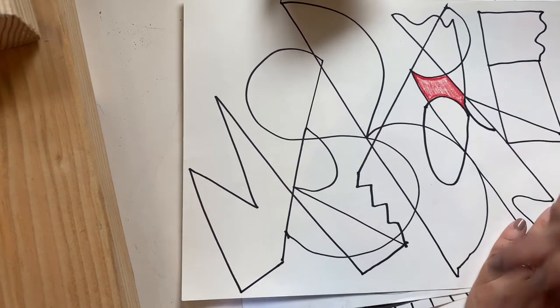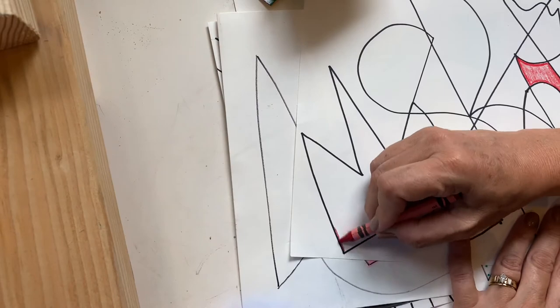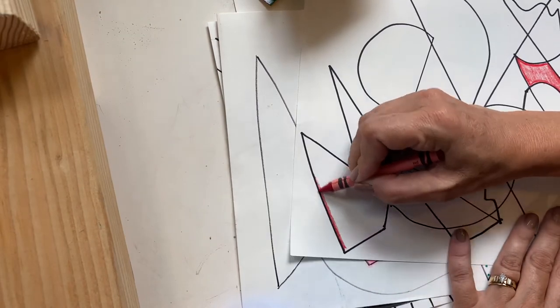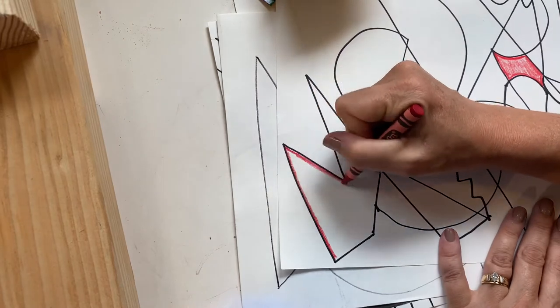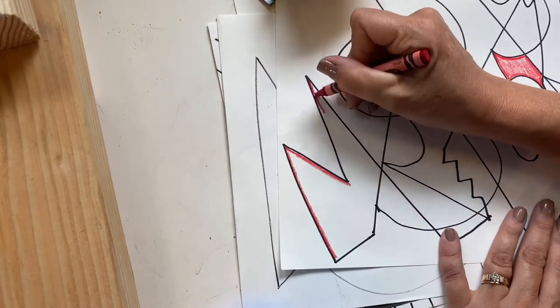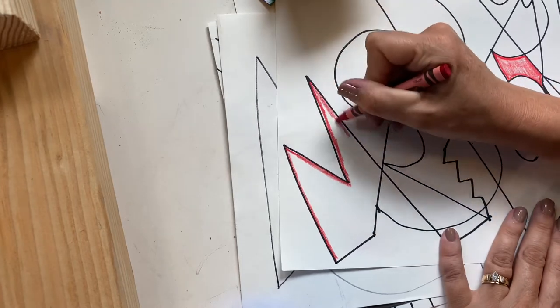So I colored this little one red. I think I'm going to color this big one red now too. And I'm going to do the same thing. I'm going to do an outline all on the inside. Look how big this shape is. We're going to have a big red, interesting shape.